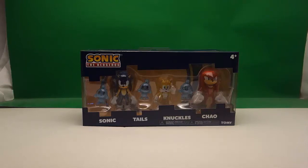But anyways, the packaging looks a lot better than the comic pack in my opinion, and displays very well in the box, and shows the characters and names of Sonic, Tails, Knuckles, and Chao, and I already have Sonic, Tails, and Knuckles from the comic pack and Forces pack, so it's not really that special.